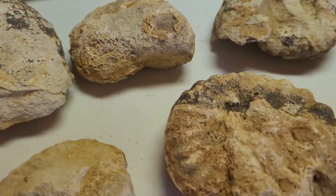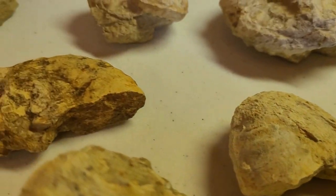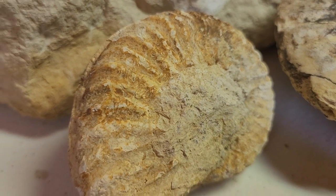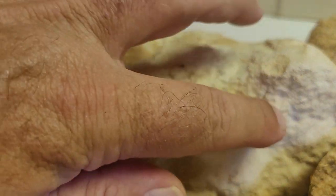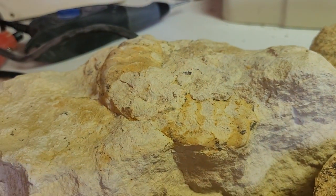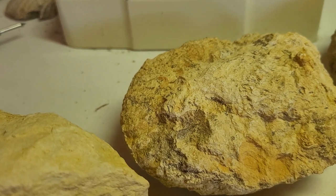But just some fantastic finds out there. Some interesting stuff. These are just broken pieces I did not count. There's a really nice one. That one came out really well. Thought this one was going to be nice, but it's not. Once I washed it off, this piece down here kind of fell off of it, and so it's not there anymore. It's going to take some work to get that one cleaned up.